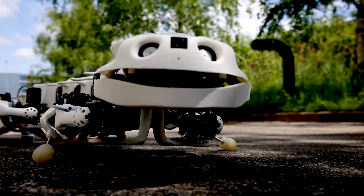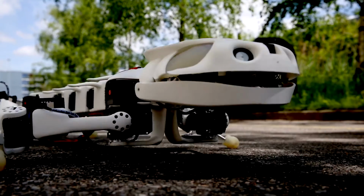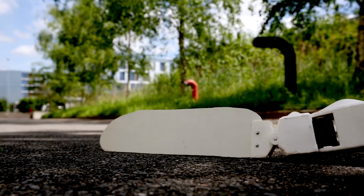So understanding this is very important, for instance, for neuroprosthetics. Being able to re-stimulate those circuits in humans in the long term is something very important, and for that you need to understand how the spinal cord works.